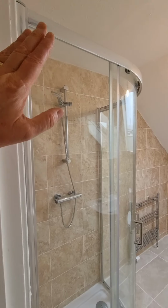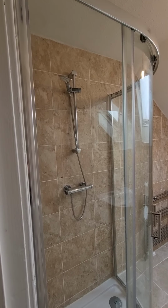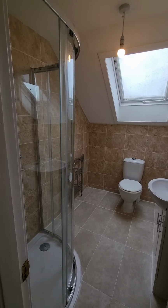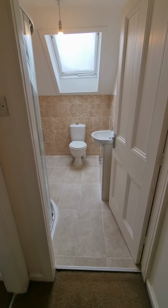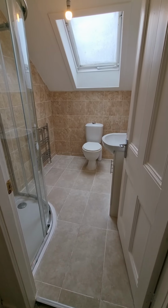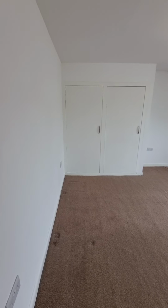Okay, so the shower room: corner enclosure, sliding doors, thermostatic shower. You can see partially tiled as well. And again, the same theme of the inset sink into the vanity unit and storage below, and the WC with tiled floor. Okay, final bedroom.